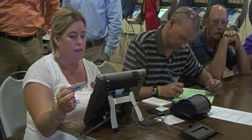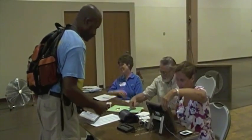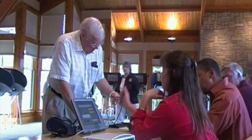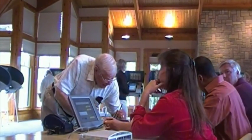Resembling a touchpad one might use at a grocery checkout, poll workers say voters were open to the technological shift. A lot of them ask questions, what is that? And then we explain it to them. And they're like, oh, okay. Even some of the elderly people who have trouble with this sort of thing have been very agreeable to it.